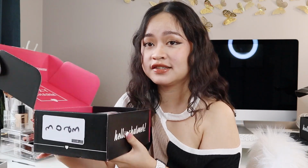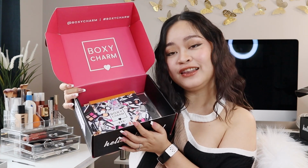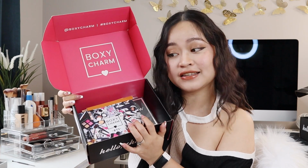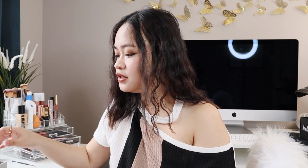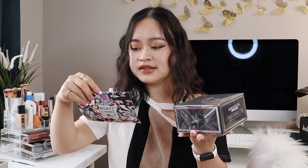Okay, so we're gonna open the second box, which is the September BoxyCharm. Looks really, really cool in here. Smaller though, but you know, let's figure out what we have. First we got, so this is mask, Glam Glow mask from Youthma.